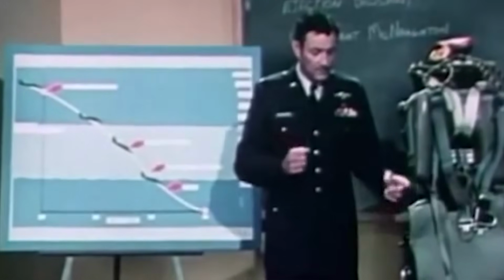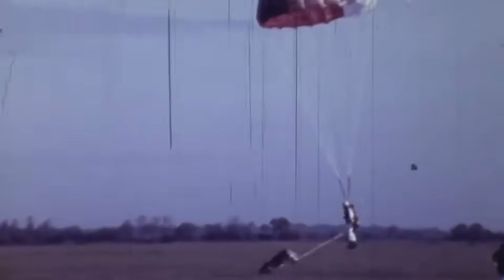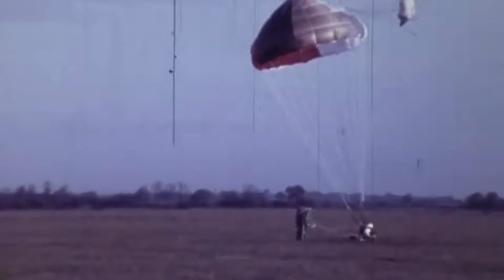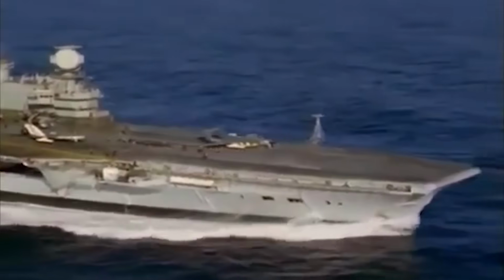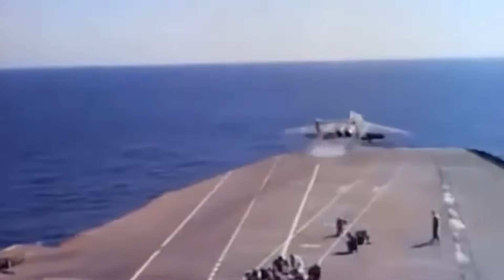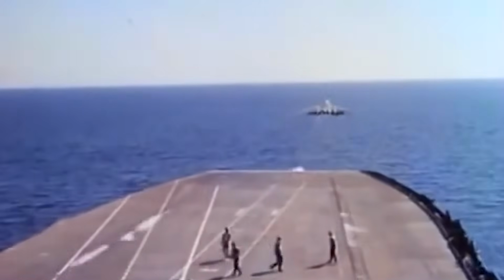Crew safety was further enhanced with the installation of Martin Baker Mech 6 ejection seats. These advanced seats provided improved survival chances in a wider range of emergency scenarios, including underwater ejection, a crucial feature for a carrier-based aircraft. These enhancements made the FOW-2 a more capable and survivable platform, better suited to the evolving threats of the Cold War era.